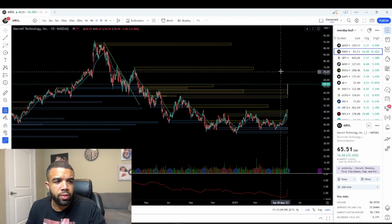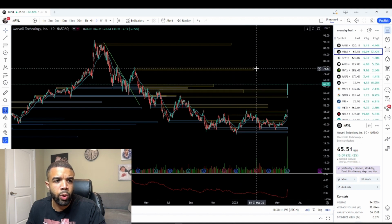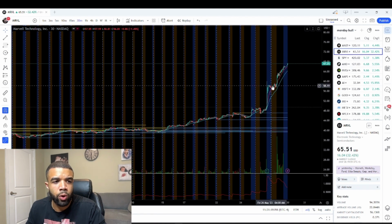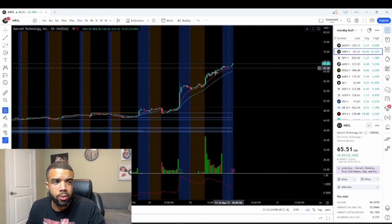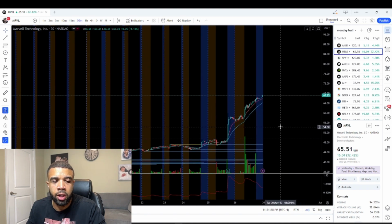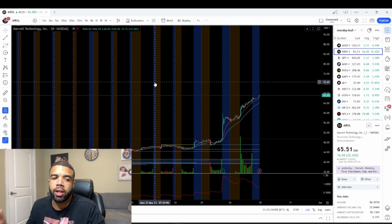You check to see if there's resistance coming up, right? And then after this level here of 66, we have room all the way up to 75. So then I would go into the lower time frame here, and I would wait for a pause like this to get involved, or I would use an entry signal so that I can set my risk to reward properly, my 3 to 1 risk, knowing where the next resistance is key.